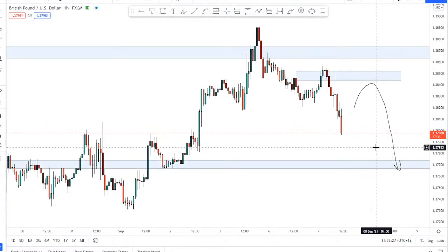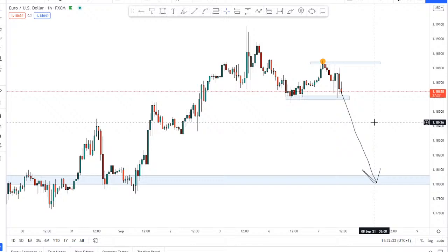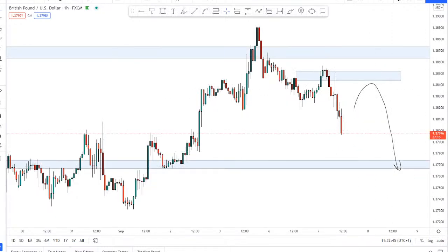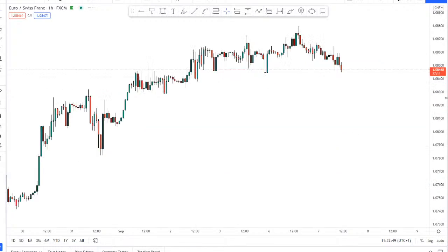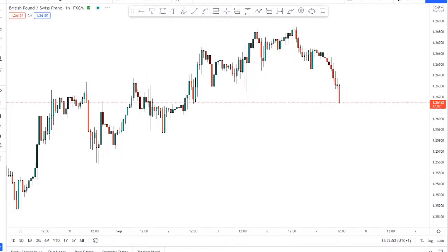But I can see Euro USD just catching up with pound USD and doing the exact same thing once it finds a little bit of weakness, because Euro is a little bit strong this morning. So when Euro loses that strength, I think we're just going to see the exact same thing happening as we're seeing for pound USD. This nice dump to the downside. I think Euro USD would do the exact same thing, and same thing with Euro CHF as well. I think Euro CHF will slowly catch up with pound CHF.